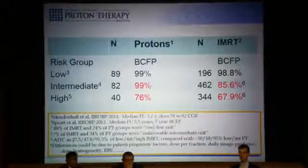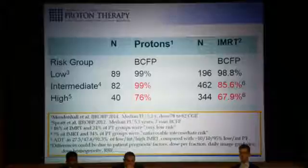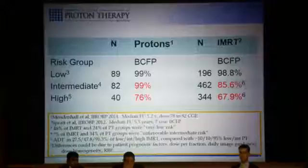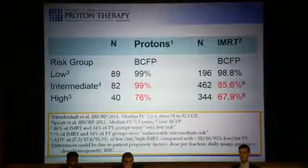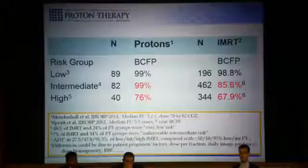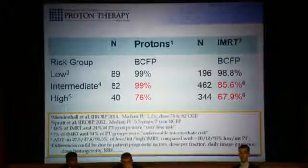I mean, we could be criticized in this comparison because our numbers were quite low. In our first 3 trials, they had less than 100 patients in each of those trials, and the numbers from Memorial are much more robust. What we've done since this time is go back and analyze our first 1,500 patients that we treated, whether they were on a prospective trial or not.